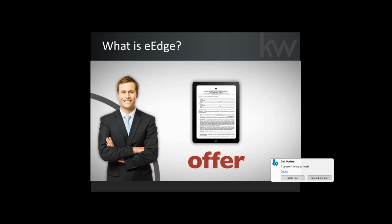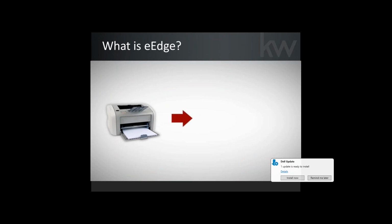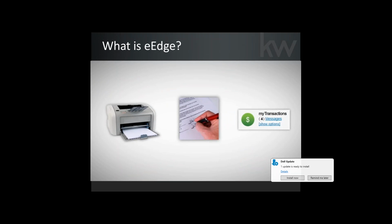And if any of the parties in the transaction do not want to sign electronically or utilize online forms, they can always take the more traditional route and print the documents, collect hard copies of the signatures, and then scan them into the My Transactions system for storage and reference.